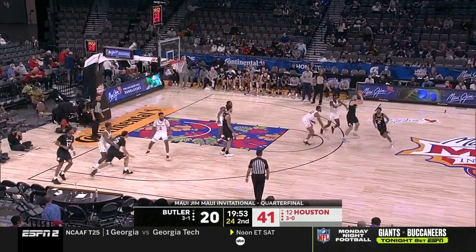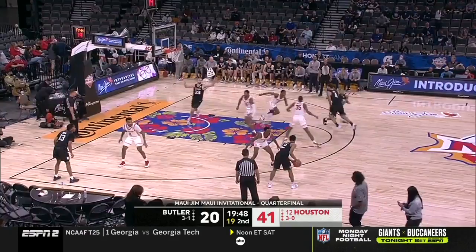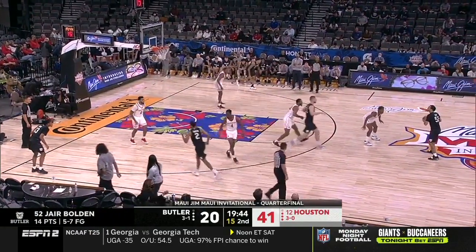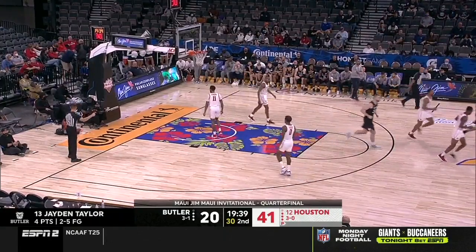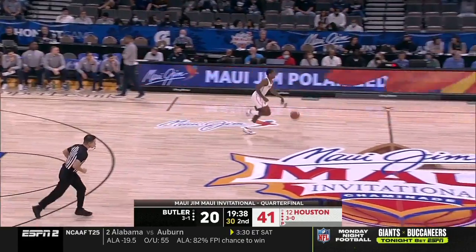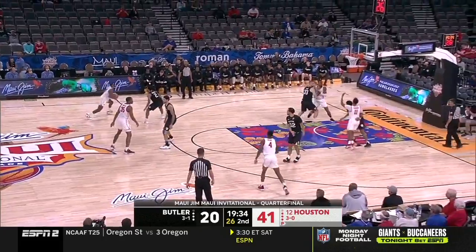Only two Bulldogs made a field goal in the first half. Bolden had 5 field goals, 4 threes, 14 points. And Jaden Taylor made a couple of baskets. That's it. Bolden early again in the second half, way off on that one. And if that's the quality of shot that Butler's going to get in the second half, this is going to get worse, not better. And Butler is playing shorthanded. They don't have Bryce Enzi, and that is going to make it awfully difficult because he is such a good player. They don't have enough bodies to be able to overcome that.